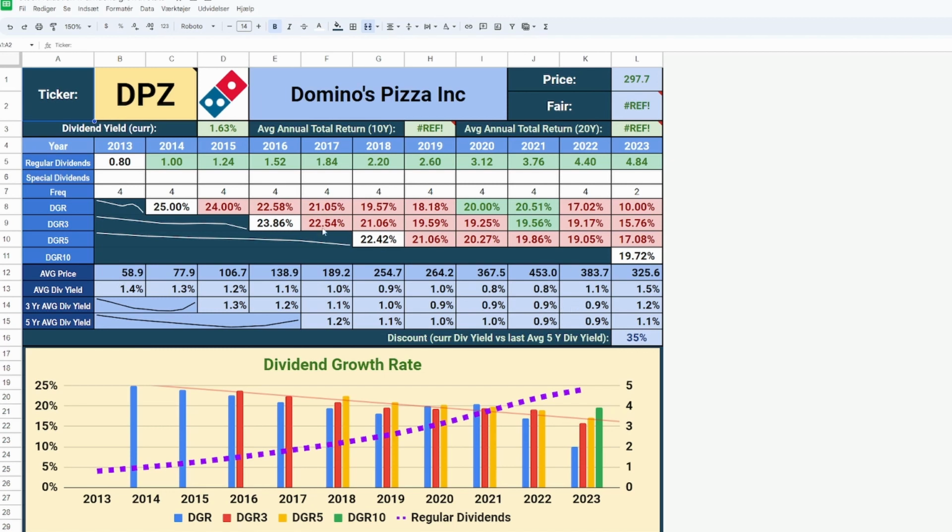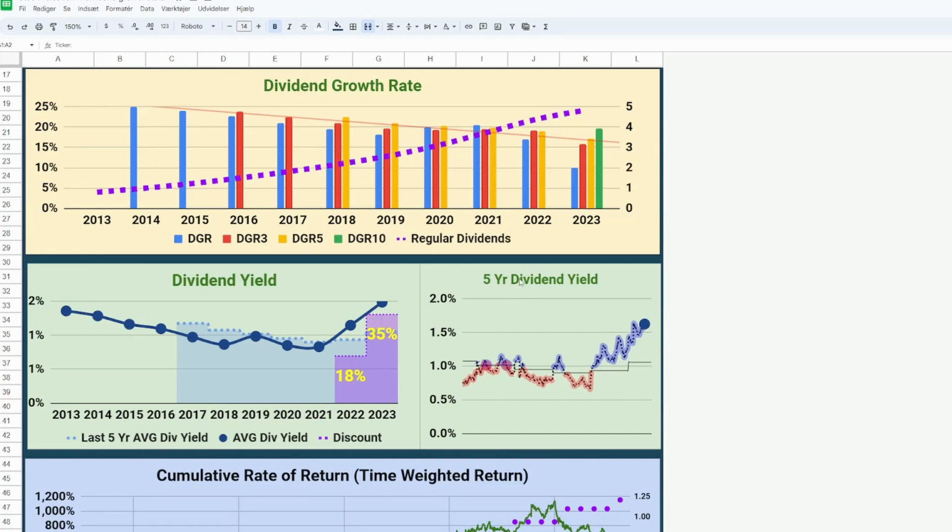So what we see here again is that it's a very, very solid growing company, at least in terms of the dividend. They are growing at around these 10 to 20% over the last a lot of years. So when we scroll down here to the dividend yield graphs, you can see here the 5-year dividend yield graph and also a dividend yield which looks at the dividend yield compared to the average yield. So whether or not there is some discount. So every time it goes above the line, it could indicate there is a discount to be had. And whenever it goes below, it could indicate that it is overvalued.